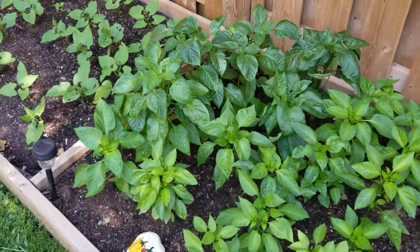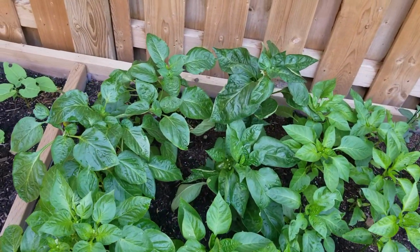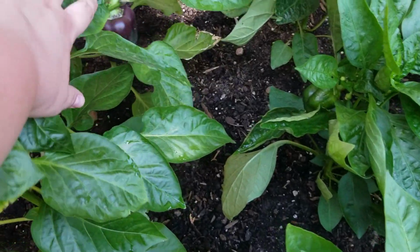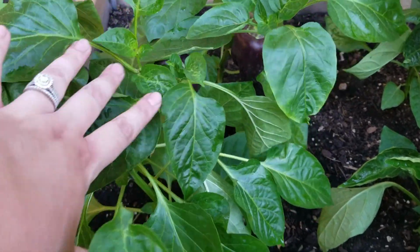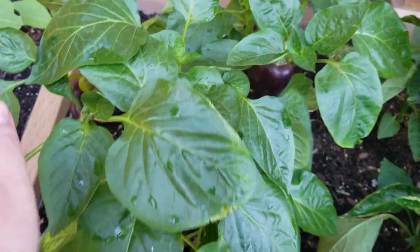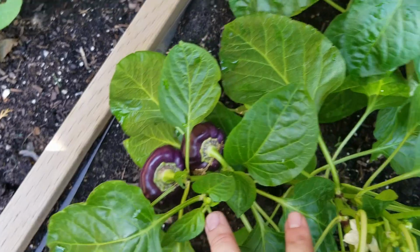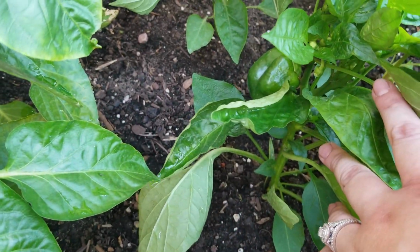Here we've got our peppers. These are super exciting because we already have peppers. We started these in the house in like February, so here we have purple peppers. That was an experiment this year. We've actually got quite a few purple peppers going on here. So that's pretty cool. We've got a couple over here. And then our green peppers have actually started over here.